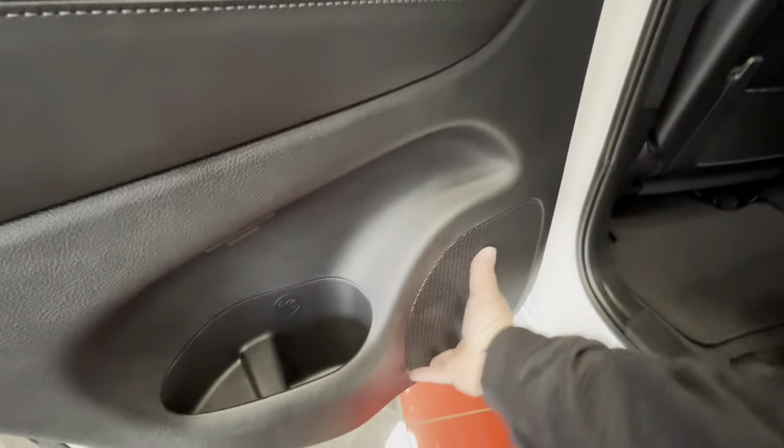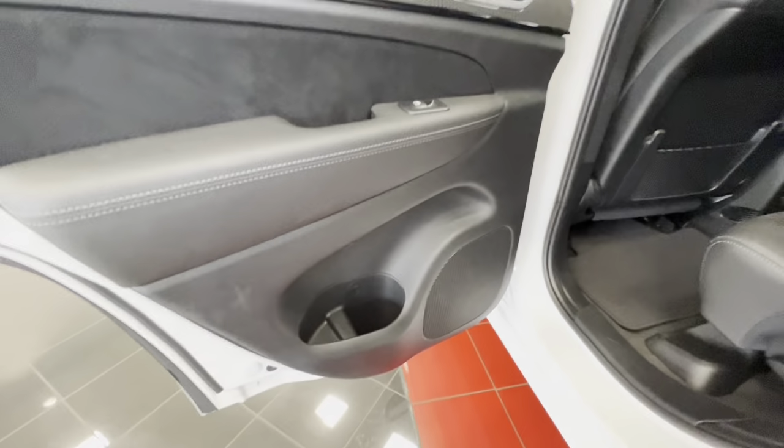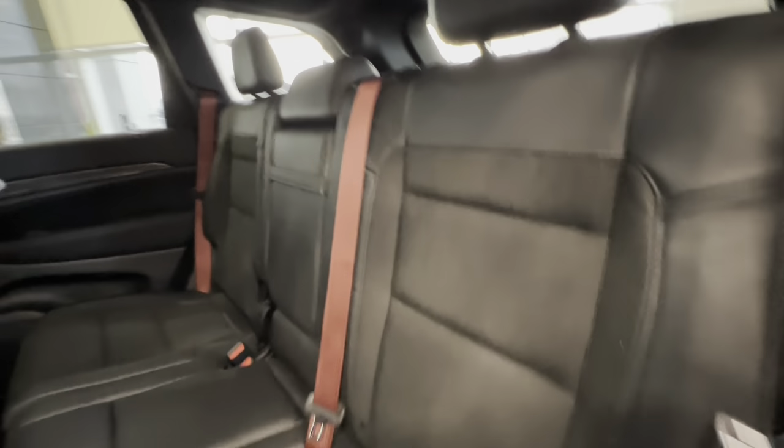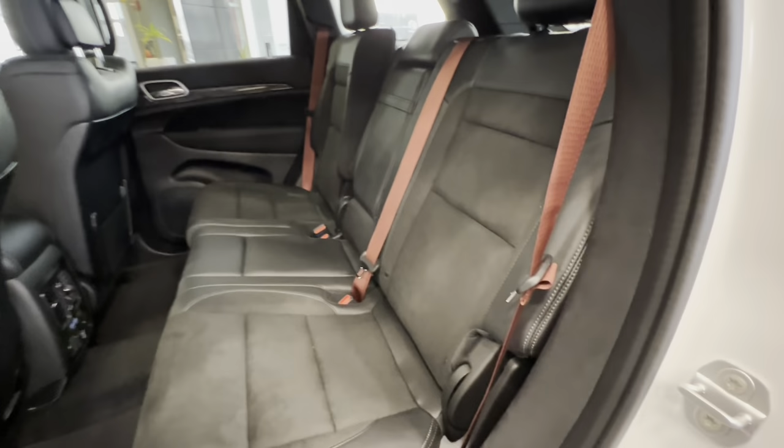You got your speaker here for your Alpine stereo system. It's really cool, really nice. And again, you have the black suede interior. It's not reclined, so let's recline these seats a little bit. All right, so I just reclined the seat so I can sit back here and be comfortable.